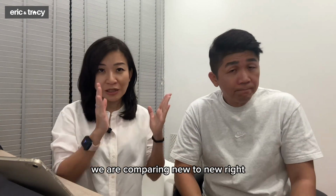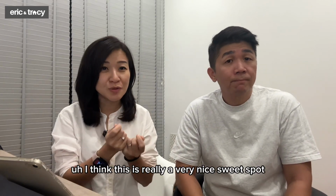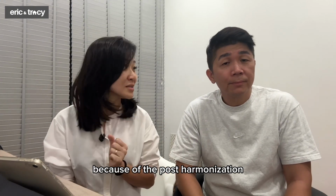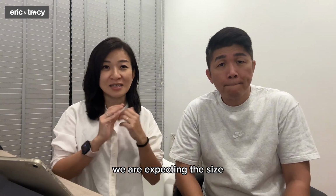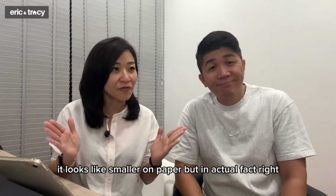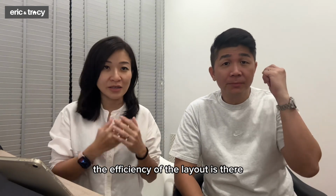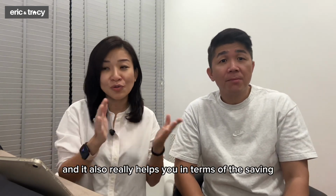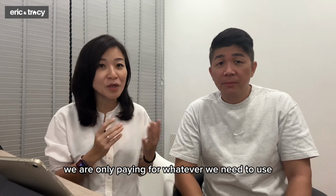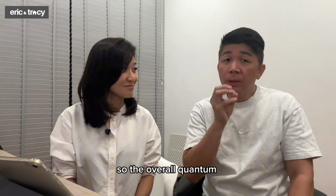Yeah, we are comparing new to new. I think this is really a very nice sweet spot. And like we mentioned earlier, because of the post-harmonisation, the size looks smaller on paper, but in actual fact, the efficiency of the layout is there, and it also really helps you in terms of saving on quantum. Yeah, we are only paying for whatever we need to use. So the overall quantum will be attractive.